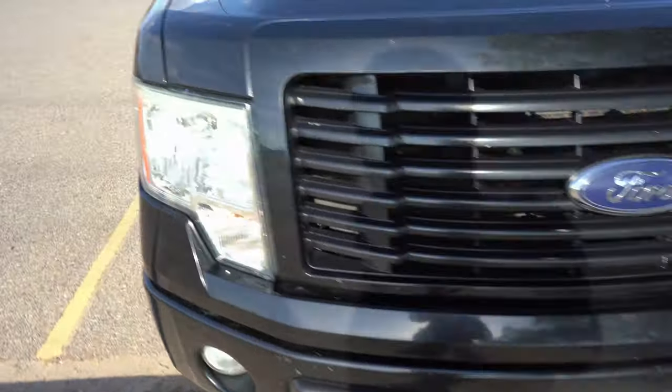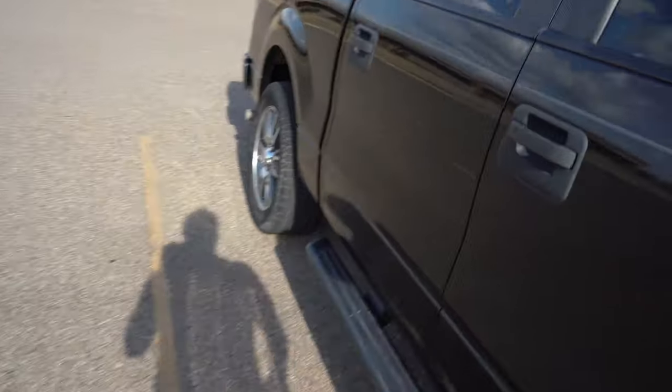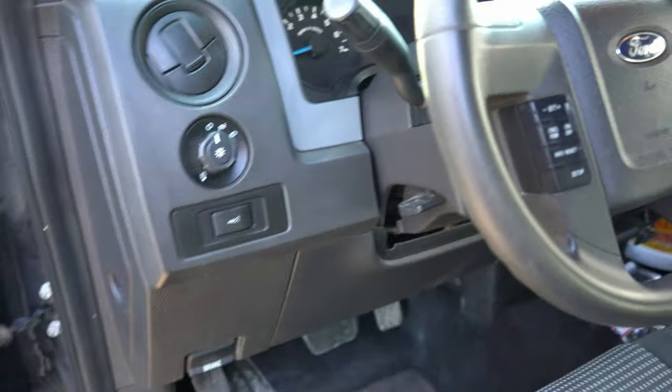All in all, guys, it is a very good truck still. Very good truck. Let's check out the inside. Just a regular door panel. Alright, check it out, guys.